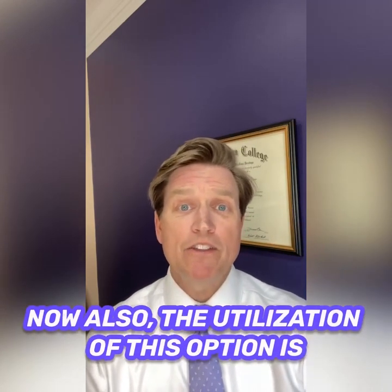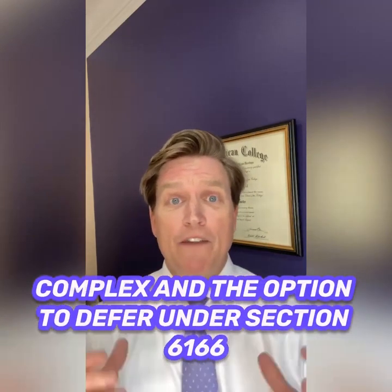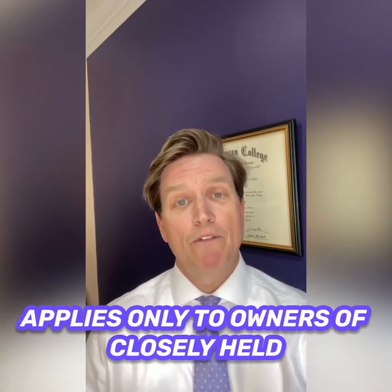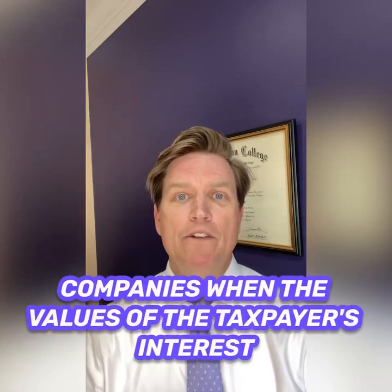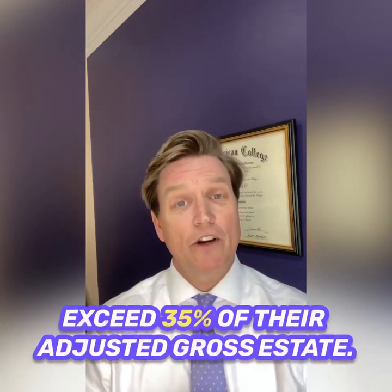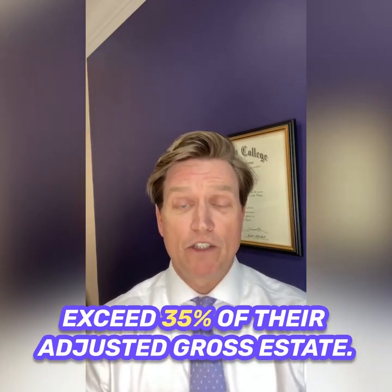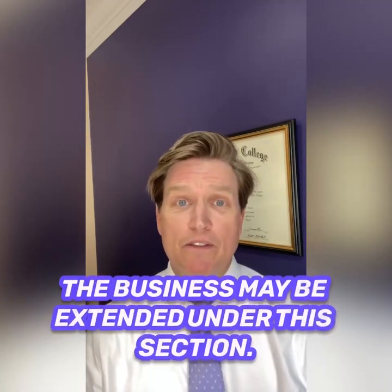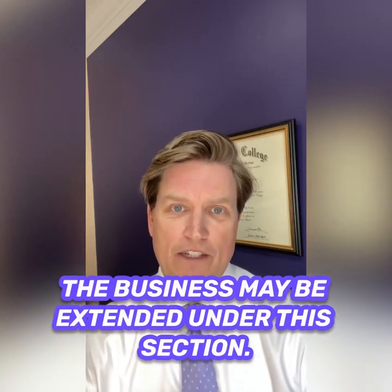Now also, the utilization of this option is complex, and the option to defer under 6166 applies only to owners of closely held companies when the value of the taxpayer's interest exceeds 35% of their adjusted gross estate. Only the tax attributable to the value of the business may be extended under this section.